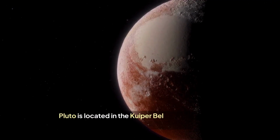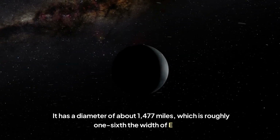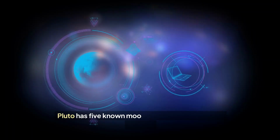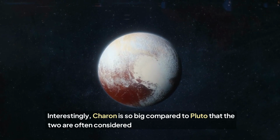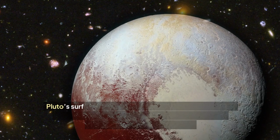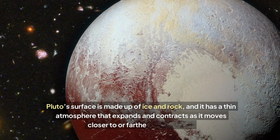Pluto is located in the Kuiper Belt, a region beyond Neptune filled with icy bodies. It has a diameter of about 1,477 miles, which is roughly 1/6 the width of Earth. Pluto has 5 known moons, with Charon being the largest. Interestingly, Charon is so big compared to Pluto that the two are often considered a double dwarf planet system. Pluto's surface is made up of ice and rock, and it has a thin atmosphere that expands and contracts as it moves closer to or farther from the Sun.